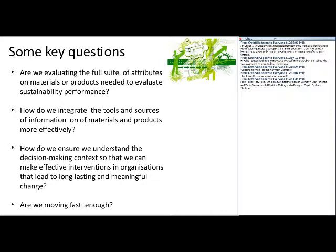A key thing to do that effectively is to make sure that we understand the decision-making context that information is going into, so that we can make more effective interventions into organizations that lead to longer lasting and more meaningful change. And a final question I had in my mind, and this is a question in the minds of many people who have worked on sustainability issues over the years, is are we moving fast enough? If you look at the impacts that we're facing with respect to climate change and the consumption of resources, that's a question that is increasingly important.